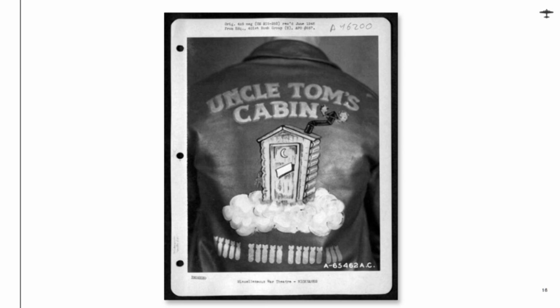And I found this online. This is actually, I think, your dad's jacket, Mark. I think it is. And for some reason, the Army documented some of these jackets. I don't know why. I haven't been able to find that out. But you can find these in the National Archives. See the number A65462AC. If you enter that number into the National Archives, you can probably get a higher resolution picture of this for free.